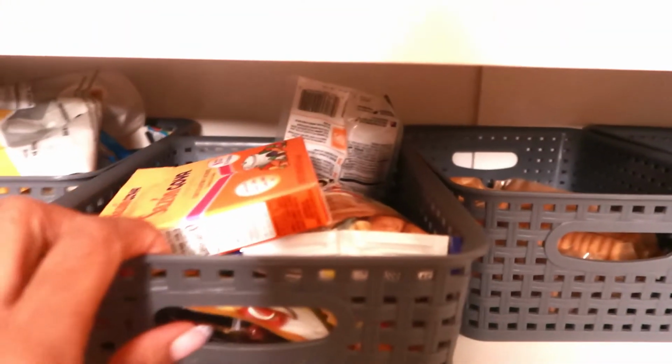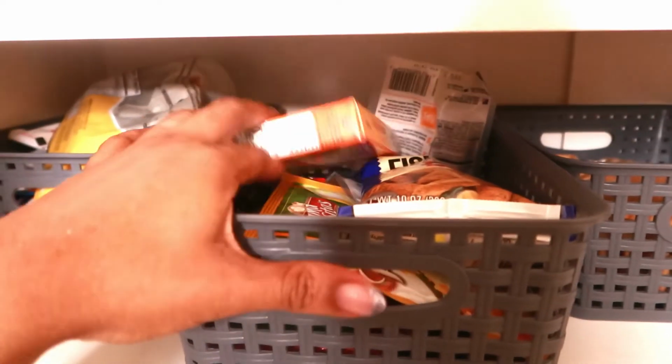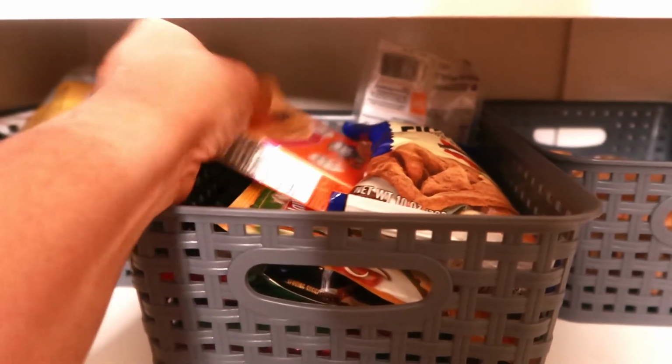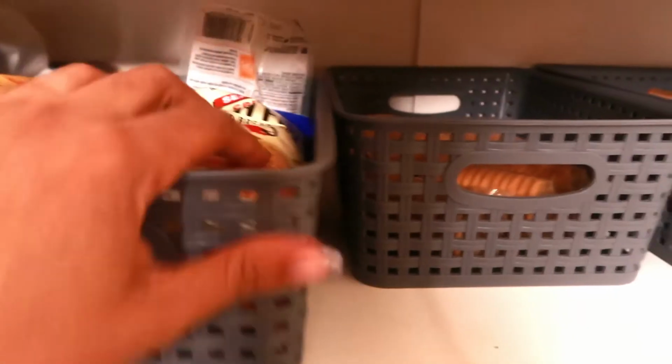And then in this particular container, like I showed earlier, I have all of my packets in here. I put my fish fry stuff in there because that's also a packet. I put some spices stuff in there, so that is that bin.